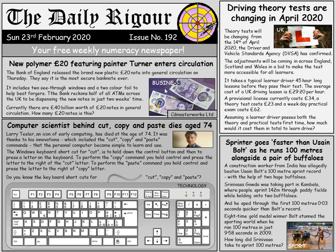So our first story is to do with UK money. We've run pretty much all of these stories, from the first polymer £5 note to the first polymer £10 note. Now the £20 note is to enter general circulation, and the Bank of England say it's the most secure banknote ever. An interesting fact: there's £40 billion worth of £20 notes in general circulation.